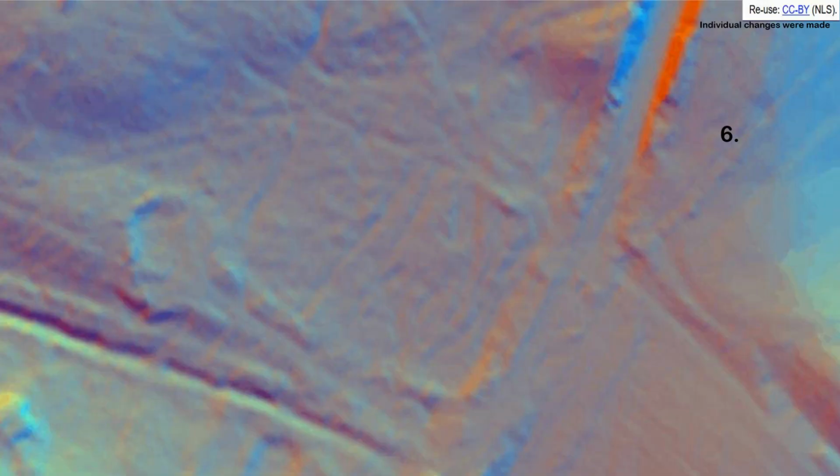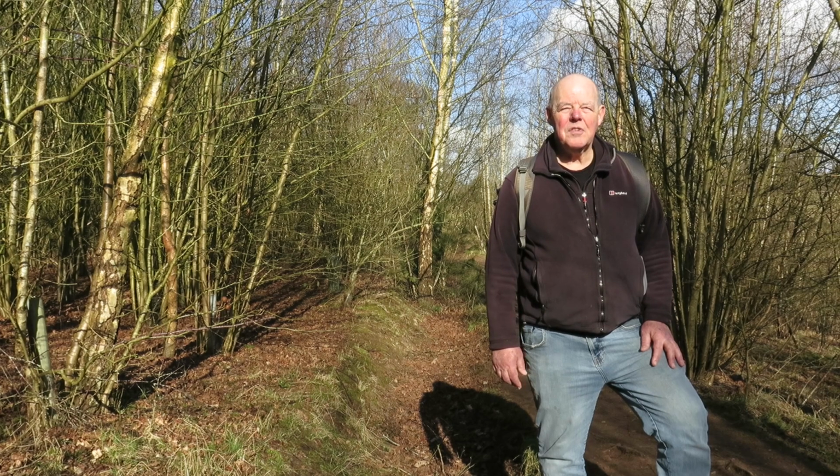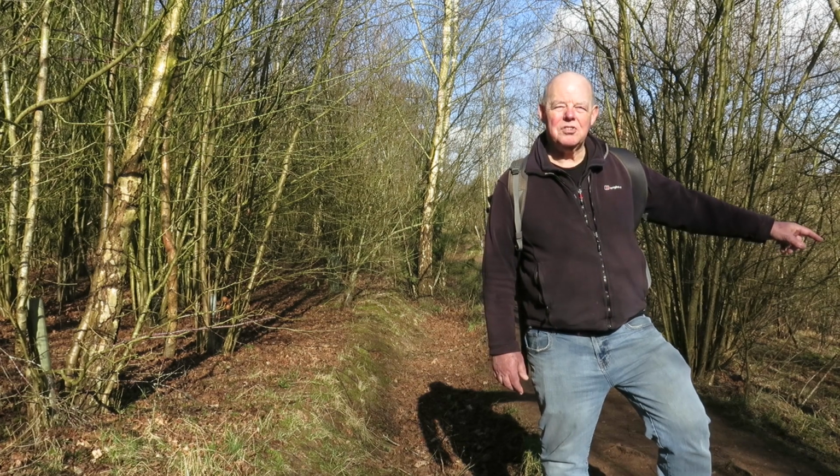Here I am at point 6 on the image, looking to the southeast, and you can see the final remains of the man-made ditch looking down a substantial natural slope angled about 40 degrees.